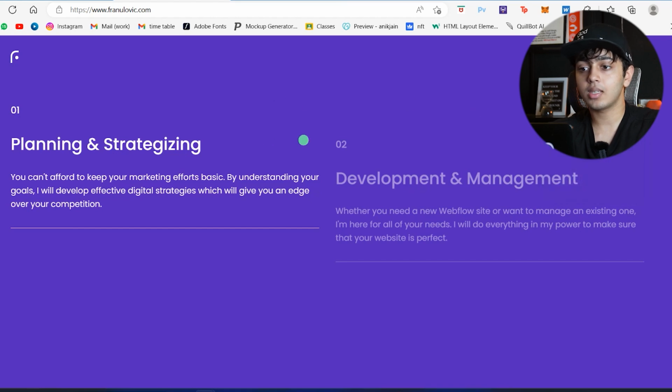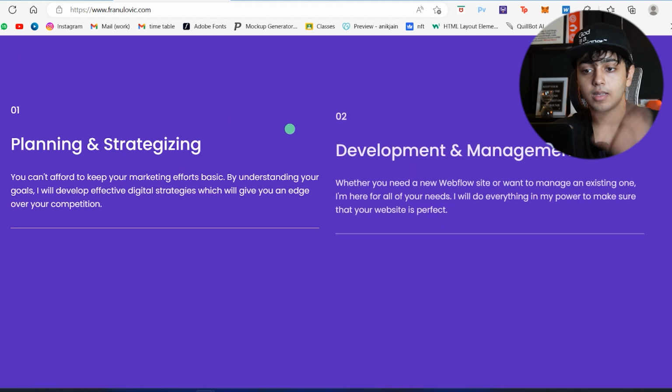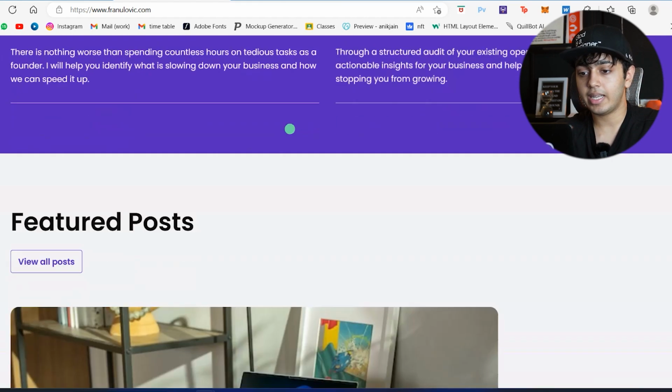And also, if you notice, there's a custom cursor which he has built for this website to match the color scheme which is going on with the purple and neon green. So that is super cool. This is all the stuff which is being taken care of.